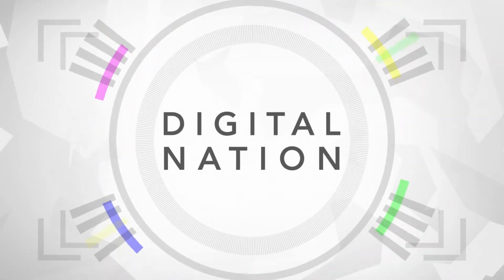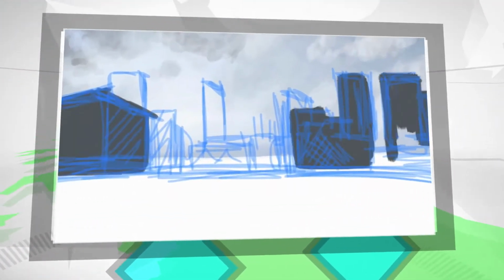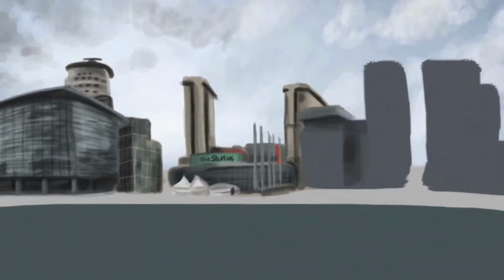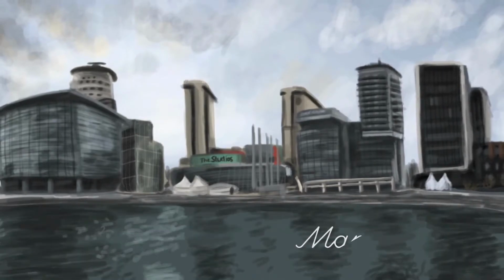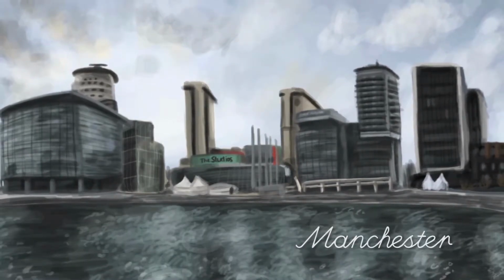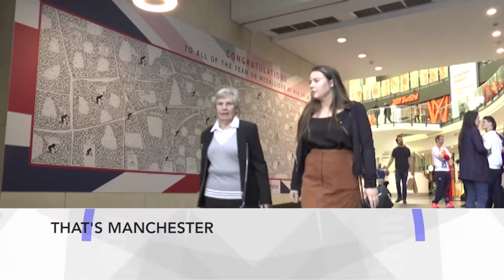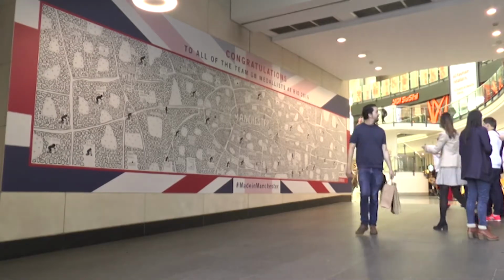In Manchester, a local artist has been hard at work, creating a mural in a shopping mall to celebrate the city's medal-winning Olympians. In order to get it complete in time for the celebrations, he worked night and day to complete the giant roadmap, depicting each individual sportsperson and the sport they represent. The giant mural sits in pride of place at one of the busiest entrances to Manchester's Arndale Centre.